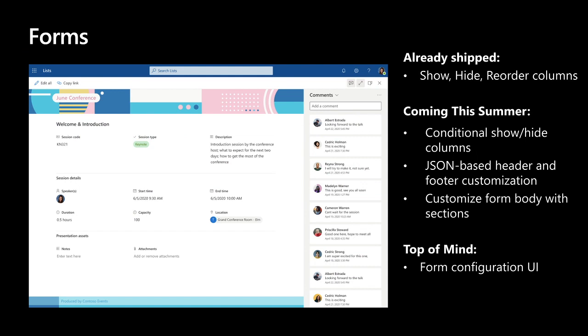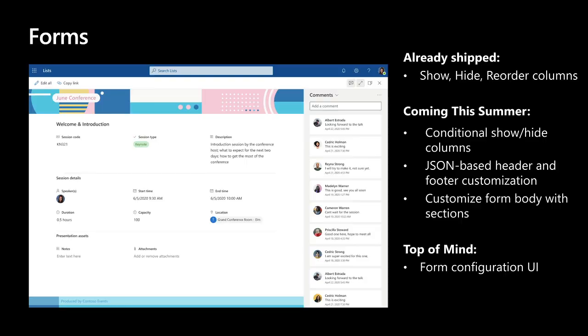So forms have always been an important element of SharePoint lists, and they're getting more and more powerful and more customizable every day. Earlier this year, actually late last year, we released the ability to do simple show, hide, reorder of columns in the SharePoint form. We're currently rolling out the ability to do conditional show hide. So if you want to build simple branching logic in your forms, it's as easy as specifying a simple Excel-like if statement to control whether a field should be shown based on the value of another field in the form.